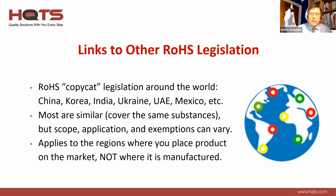Secondly, they all control so far the same list of substances. No one's gone away from the original six that some still maintain, or the new list of the enhanced 10 of 10 with the four phthalates. But you need to be aware that other things may differ in the detail. Some of the overall scope in these pieces of RoHS legislation differ from the European RoHS. Sometimes products are excluded that are not excluded in Europe, or the other way around. And the exemptions certainly are very, very different.